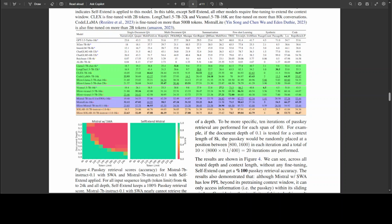Now, if you also look at this, you will see that it expanded Llama 2's context from 4K to over 16K, which is amazing. It also achieved 100% accuracy in passkey retrieval tasks, outperforming models with sliding window attention, or SWA, in handling long context. So very excited about this research.